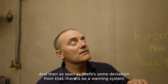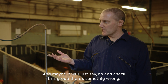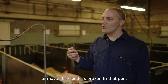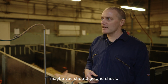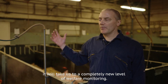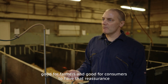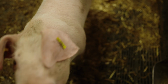there'll be a warning system that flags that up to the farmer, who can then take action. And maybe it will just say, go and check this group, there's something wrong, or maybe it will say something much more specific, like it's disease X, or maybe the feeder's broken in that pen, maybe you should go and check. That's where I would like to think we can get to with this, and it will take us to a completely new level of welfare monitoring, which will be good for farmers and good for consumers to have that reassurance that the pigs are well cared for.